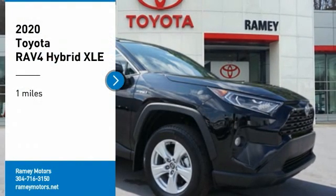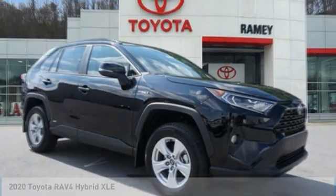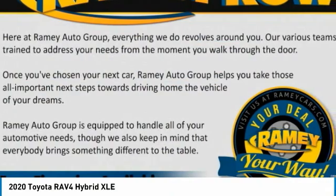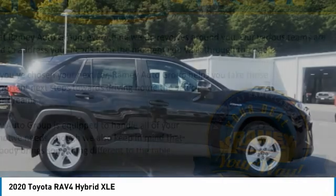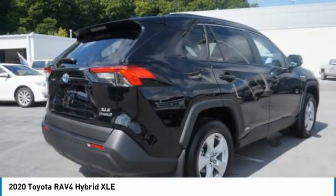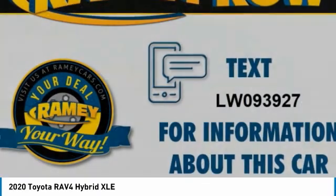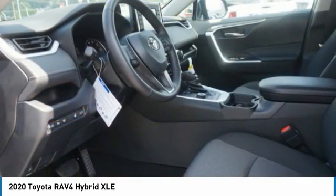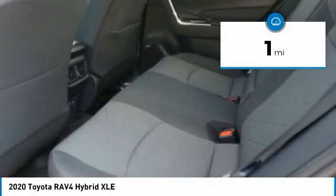We are pleased to show you the 2020 RAV4 Hybrid. The Toyota RAV4 Hybrid offers a spacious interior, an abundance of technology, and safety features galore. When pairing all of this with a dynamic exterior, it's not surprising that everyone is talking about this vehicle. This vehicle has less than 100 miles.